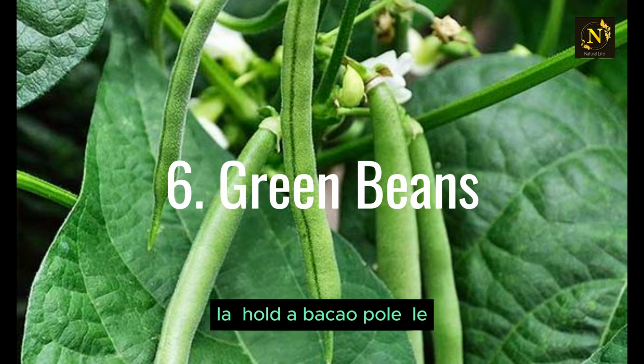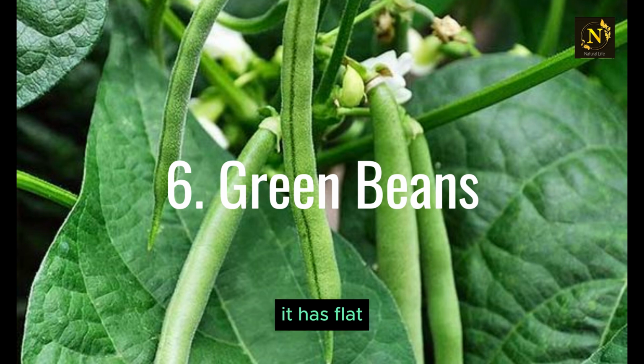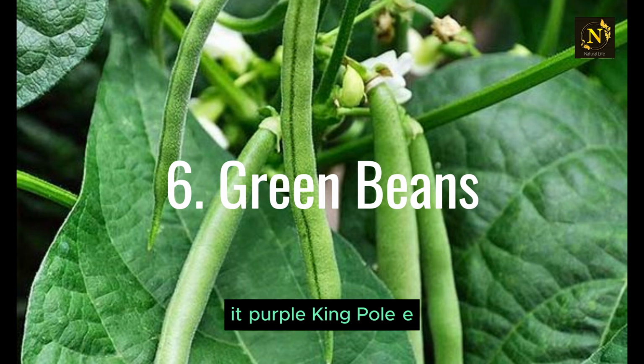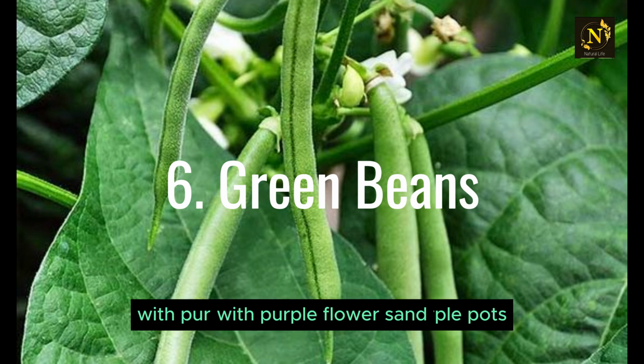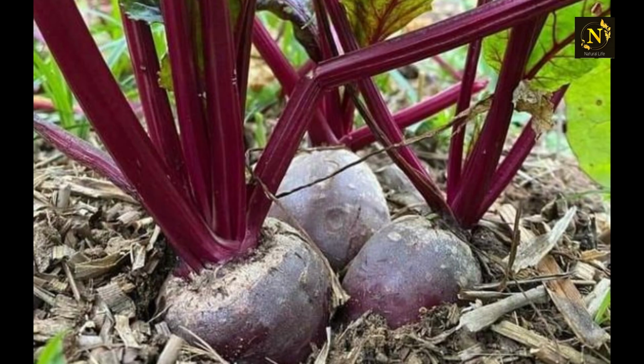Gold of Bacau pole. This Romanian heirloom matures in about 60 days. It has flat, yellow pods that are very tasty. Purple King pole, a beautifully colored variety with purple flowers and deep purple pods, matures in about 60 to 75 days.